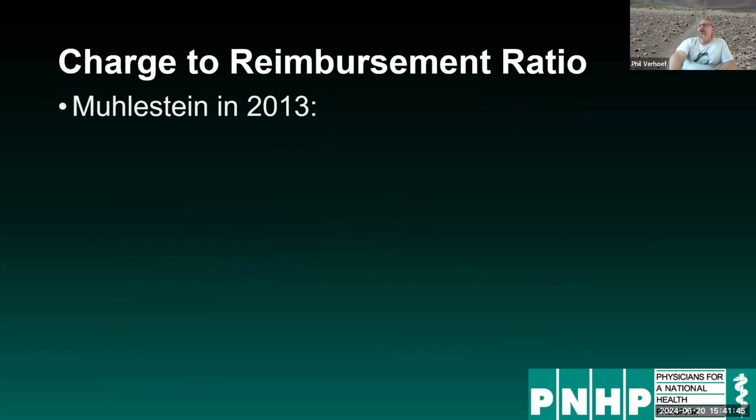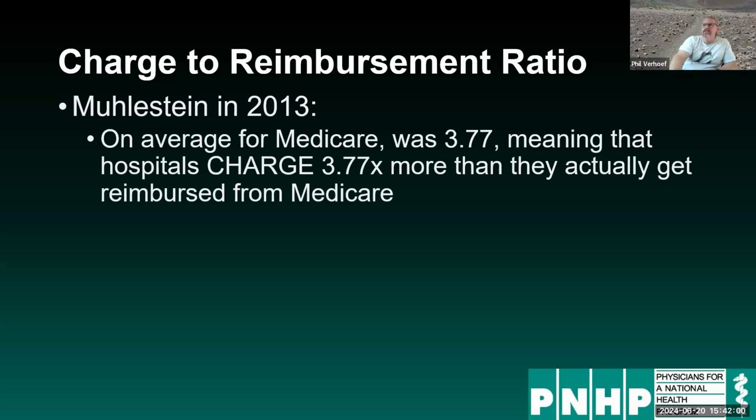If you haven't read it, this is a concept I'll get to in a second. This is a concept that I hadn't heard of until I explored this a little bit further, and that's the charge to reimbursement ratio. So this is the ratio between what the hospital charges for your appendectomy and what they actually get reimbursed. And on average, for Medicare, the charge to reimbursement ratio was 3.77. So a hospital would charge $3,700 for their appendectomy, but they would get reimbursed $1,000. That's the charge to reimbursement ratio.